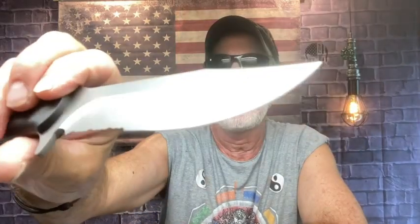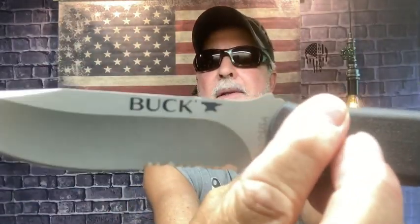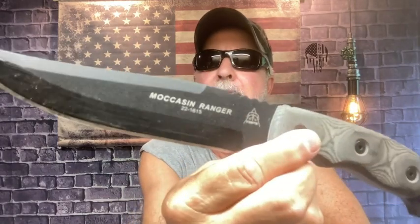This is the one I've been sharpening forever to get an edge on it. I'm finally getting there. It's super balanced. I've been dying to do it. So that's the Buck 622. Yes, sir. And in honor of the Moccasin Rangers in World War II, this is one of my favorite Tops knives.